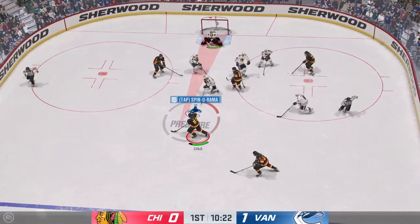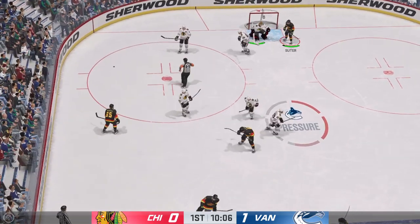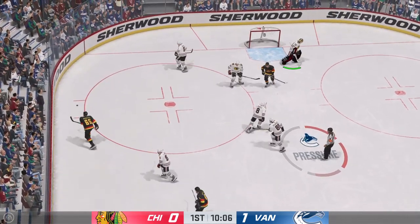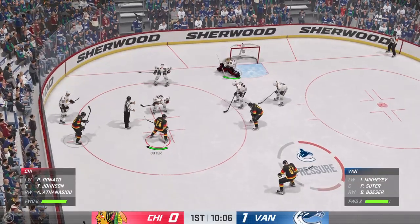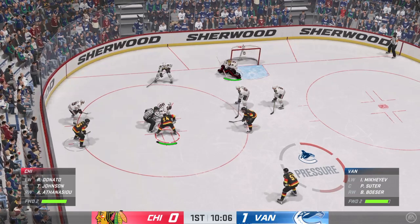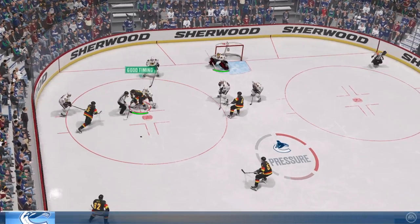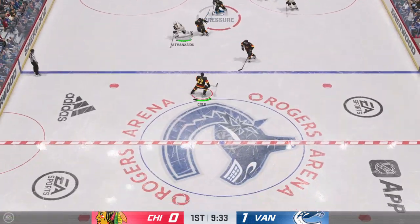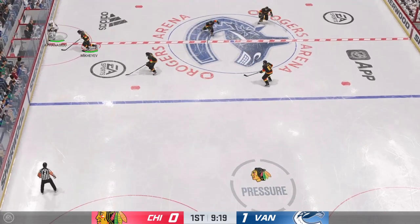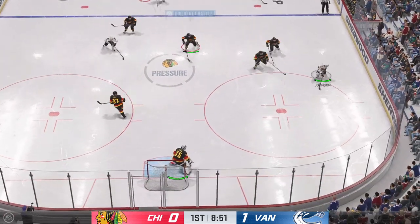Suter's got it, and they'll go on the attack here in the offensive zone. Turns it aside with the glove. Vancouver's capitalizing on their offensive abilities here in this first period. And they win the faceoff and set up to go on the attack. And that goes off someone in front and doesn't reach the net. Works it across to Johnson.